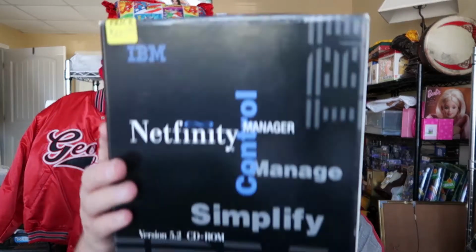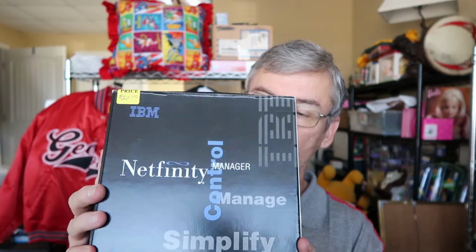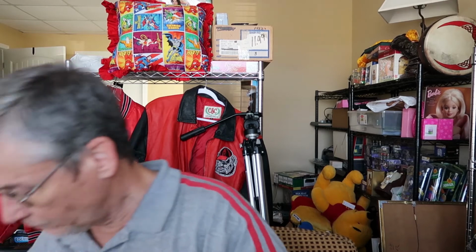This is a heavy box. This is Finity Control Manager version 5.2 CD-ROM. I'm going to have to look it up. It's heavy. Hope it's in there. I know it's got the books in there. I hope the software is in there. And Resume Deluxe. Need I say more? And the Need for Speed 2. You put a $10 price tag on it. We know better.